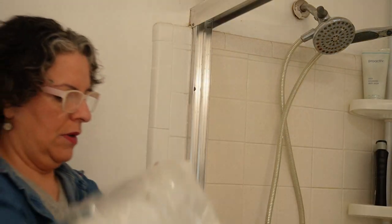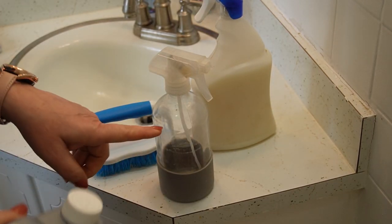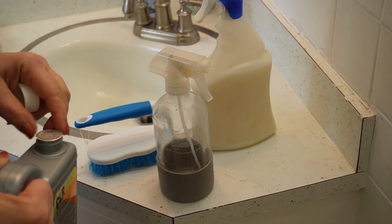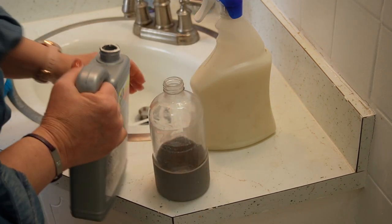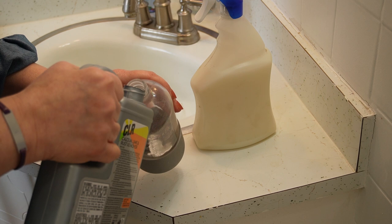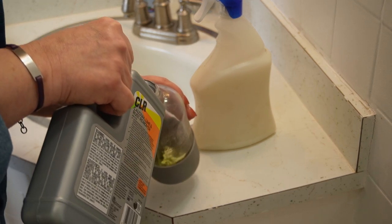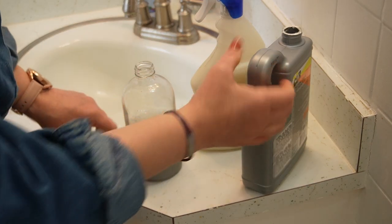All right, going to the laundry. What I want to see is how liquid the CLR is, because then I'll put it in that spray bottle that I have here. Okay, it looks like it's liquid enough, so that's good. I'll put some in there. I have to label it. I don't know how much I'm going to use. It doesn't have much of a scent.